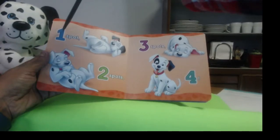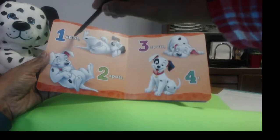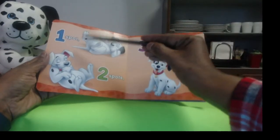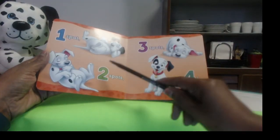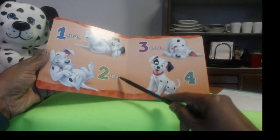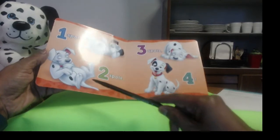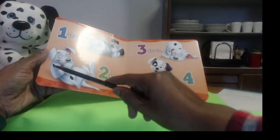One, that's the number one, spot. That word S-P-O-T spells spot. And guess what? This puppy has one spot. Now we go to two spots. S-P-O-T-S spells spots. And does he have two? Yes, he does. One, two.